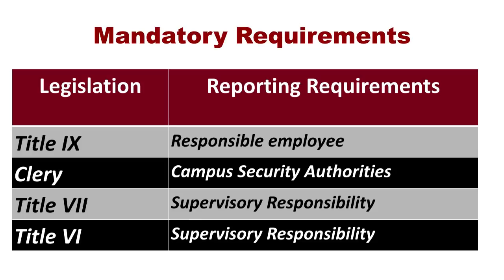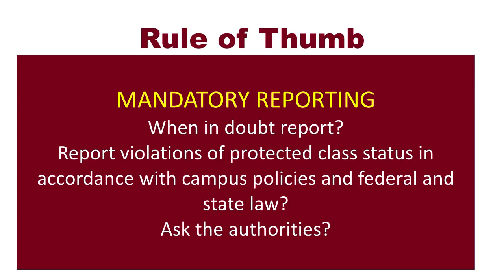Other laws and statutes require certain members of our community to report allegations of discrimination or harassment based upon protected class status: Title IX, the Clery Act, and Titles VI and VII. Because these laws and statutes can be confusing, as a general rule of thumb, the University of South Carolina has an expectation that its employees will report allegations of discrimination and harassment.